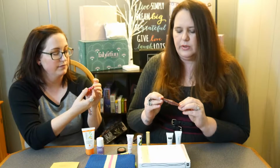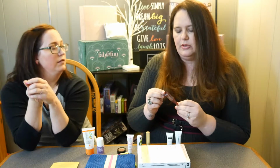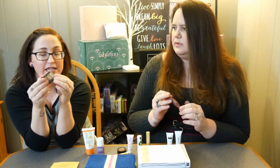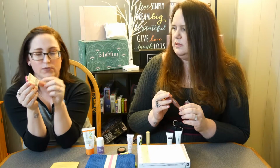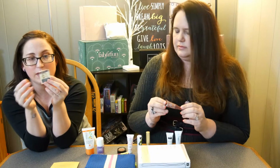The Birchbox came with a Real Chemistry Luminous Peel. It looks like you could maybe use it one or two times. There's a couple of options in here for the sample, but it's definitely not long term. If you really were into this, you would definitely have to buy the full-size product. Definitely. And then I had the Mary Luminizer, which was like a highlighter. Definitely the sample size. It's currently on my face as well. I enjoyed this. This is something I would definitely use. It's in my wheelhouse.